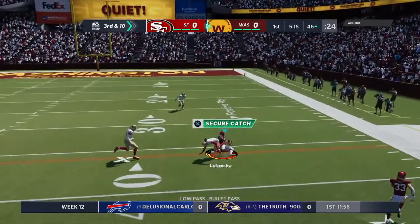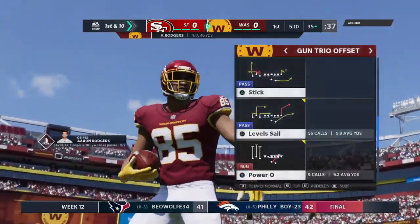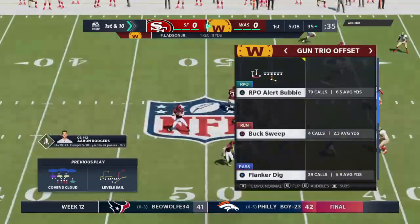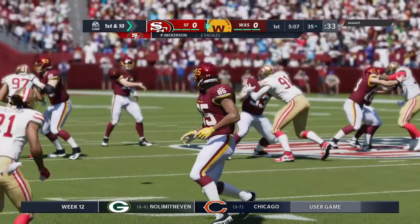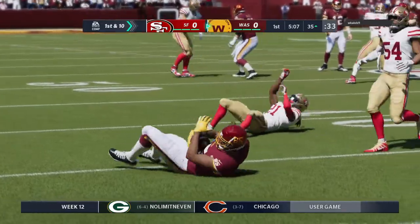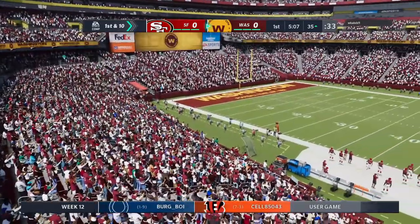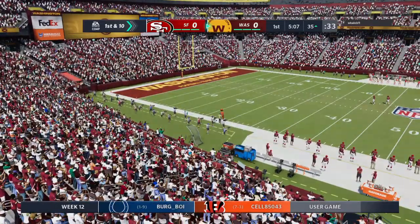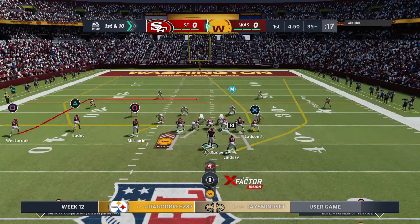Rodgers to throw once more. And he comes back with one complete. And this will move the chains again as the tackle's going to be made at the 49ers 35. It's a first down for Washington on a pickup of 11. Ball up to the 35 now as they come up on 1st and 10.